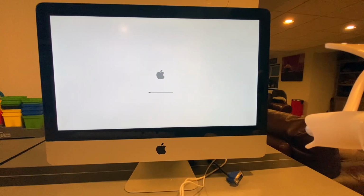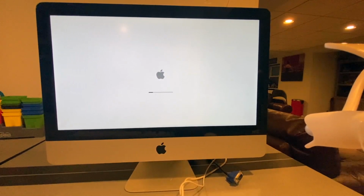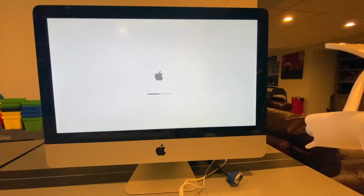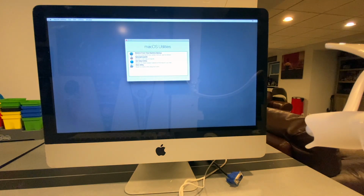Now this one I do not know much about. This one I haven't opened or anything because it's an iMac. They're a little more complicated to open than, for example, one of those desktops, which I kind of knew what to expect, so. It did eventually just reach macOS utilities for reinstall, so let's move to the next one.